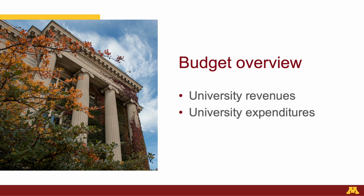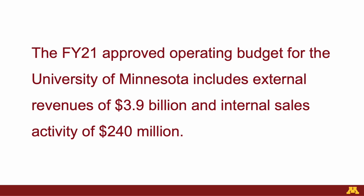In this presentation, I will walk through the various revenue sources that support university activities with a bit of information on how they interact, and I will provide an overview of what the university spends those resources on in any given year. First, a bit of information about the overall size of the budget.